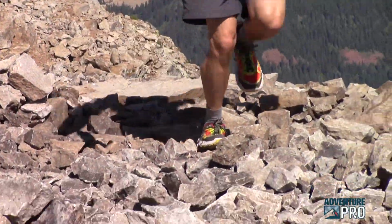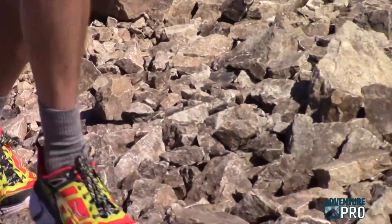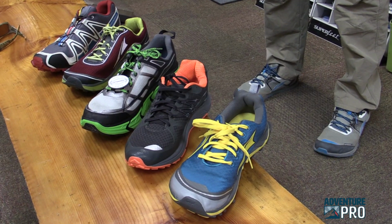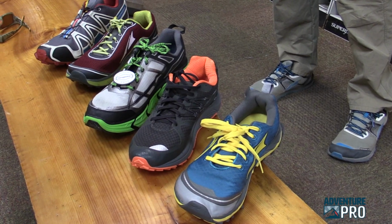The tough thing with shoes is it's a very individual thing. So I think the first thing somebody should look at when choosing a shoe is what fits their foot, what feels comfortable. If somebody tried on a bunch of shoes and said, yeah, that's the most comfortable, that was actually the best shoe for them as far as injury prevention.